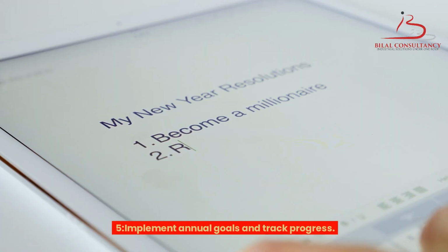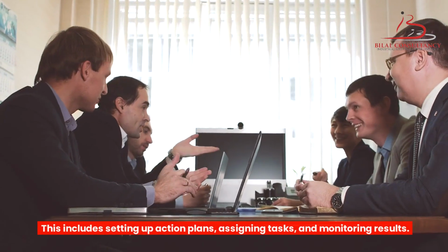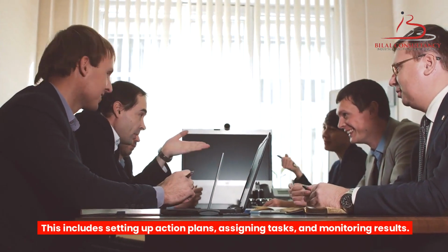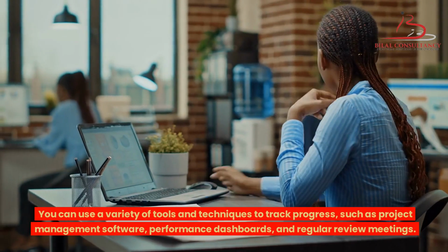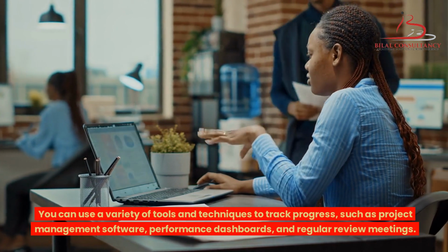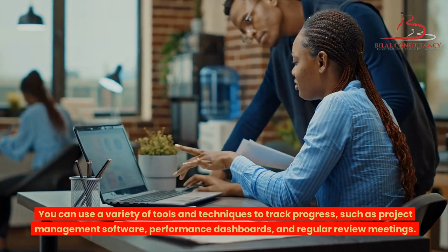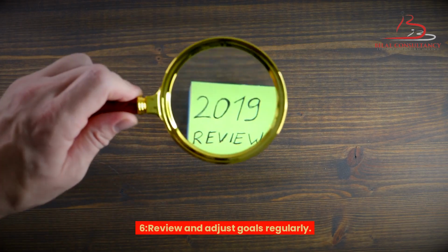5. Implement annual goals and track progress. Once your annual goals have been deployed, you need to implement them and track progress. This includes setting up action plans, assigning tasks, and monitoring results. You can use a variety of tools and techniques to track progress, such as project management software, performance dashboards, and regular review meetings.